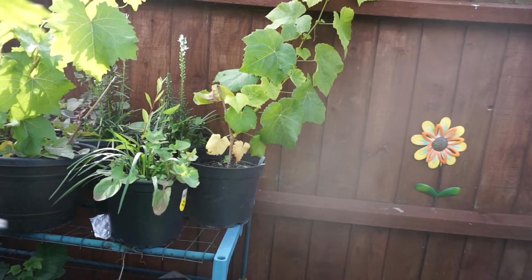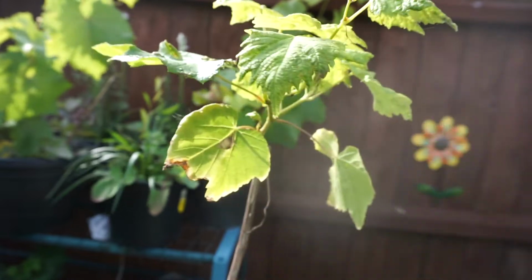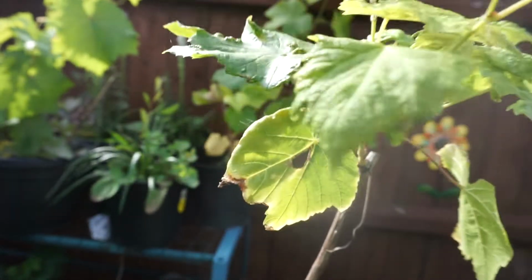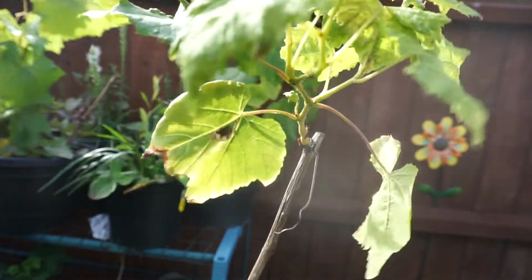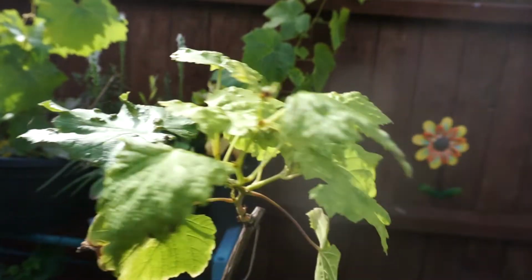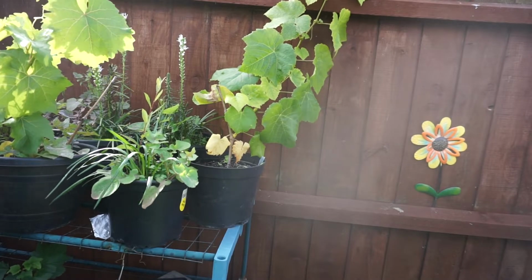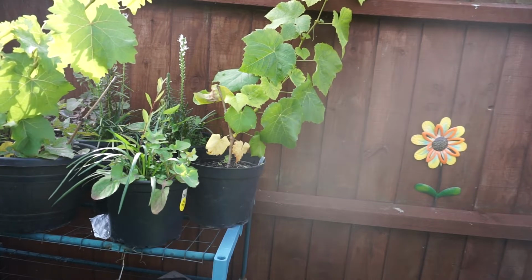And another grapevine here. Yeah, it hasn't put on as rapid growth as the other one, but I think it dried out and then had to restart again. So it's done quite well actually, isn't it? I'm happy with it. This is variety Muscat Blanc, which is a black seeded grape. Very nice taste and recommended for growing outside here in the UK.